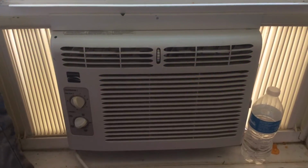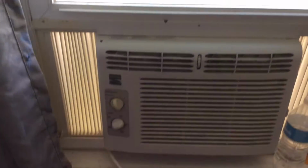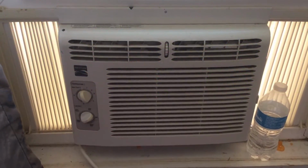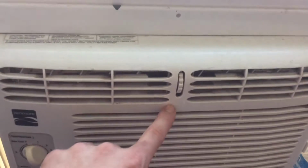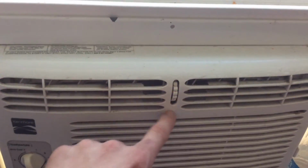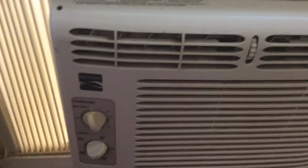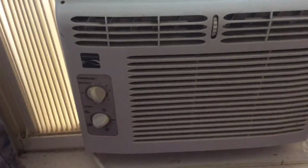I've been using a 5,000 BTU window mount air conditioner to cool my home. This thing worked pretty good. It doesn't draw as much. Crap, I didn't notice this before. There's condensation right there. That's probably because I haven't cleaned the filter for a while. Yesterday, this thing ran all day because it was freaking hot yesterday too.